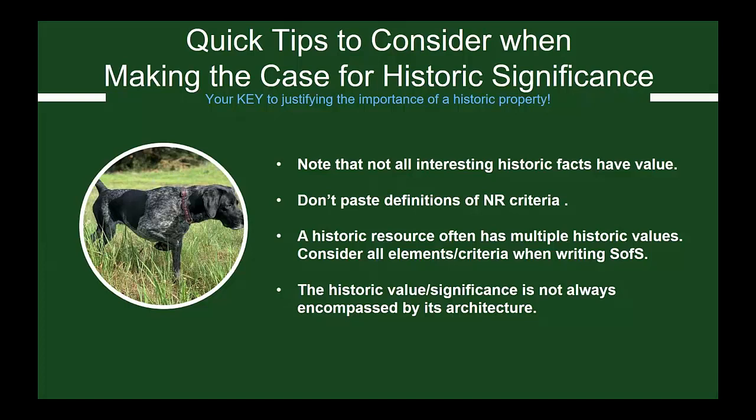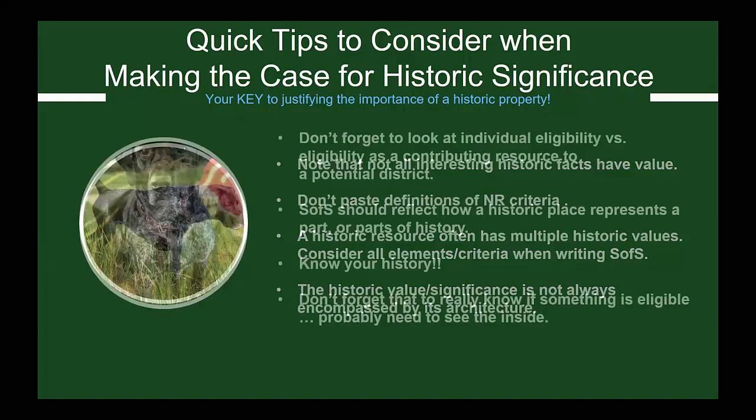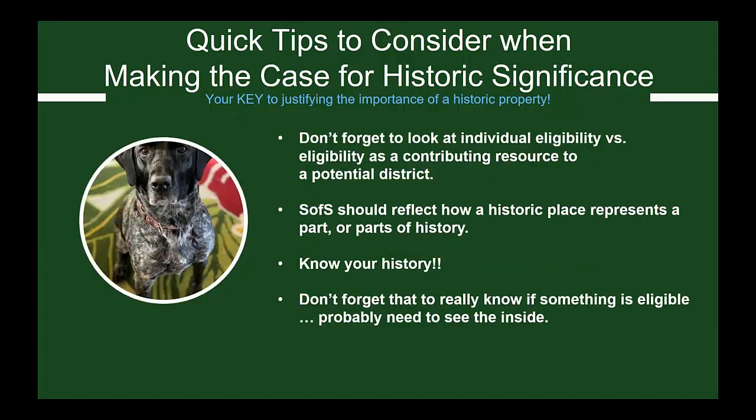Often, keep in mind that resources have multiple values. Consider all those when you're writing the statement of significance. And it is not always just the architecture. It may just be criterion A. Maybe it should be broad patterns of history, like those examples that I showed you. I also want you to not forget about looking at the individually eligible as contributing. You've got to answer those two questions.